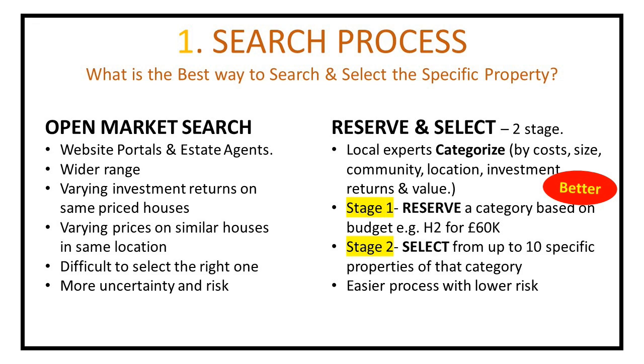The 2-stage reserve and select process is better and easier. Local experts assess and categorize properties into different categories or types to make the process easier. They may use a number of criteria such as costs, size, community, location, and most importantly rental yield and future investment return and value. Within each category, the price and guaranteed rent is the same.